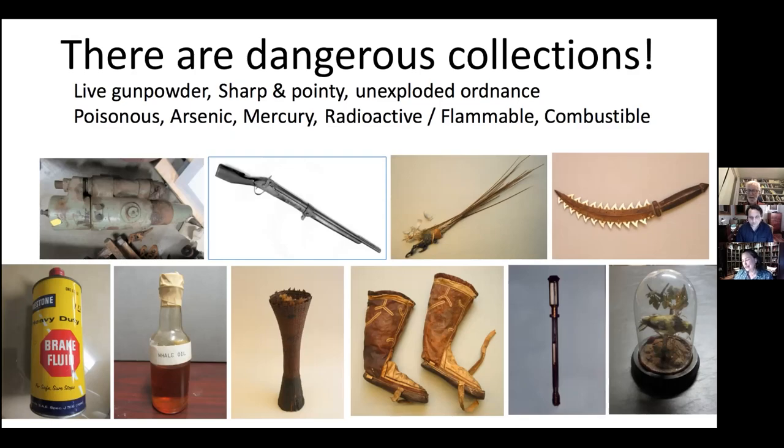We have the shark's tooth hand weapon in the upper right from the Gilbert Islands, which is edged with shark's teeth to create a blade. We have the woven quiver in the bottom middle, which is said to be from the Jivaro Indians of South America, Peru and Ecuador, maybe Arawak, and potentially includes poisoned darts in it. We have the bundle of tail feathers in the top, which include the plume of a tropic bird from the Marquesas Islands, and which potentially, like many ethnographic collections, could have been treated at some point with arsenic or mercury to keep insects at bay.